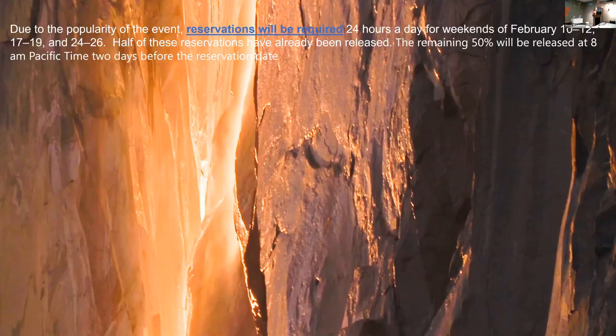Because of the popularity of the event and the amount of people and the national and worldwide attention that this event has gotten, in order to protect the park, Yosemite is now requiring reservations to view it on the weekends of February 10th through the 12th, the 17th through the 19th, and the 24th through the 26th. Half of these reservations were already released at the beginning of the month, but the remaining 50% will be released at 8 a.m. Pacific time. If you want to go and you don't have a reservation, they will turn you around. I've seen it. So be on your computer, or 3 or 4 computers, and just hitting refresh over and over again. If you go to the Yosemite Parks website, you'll be able to find that link.